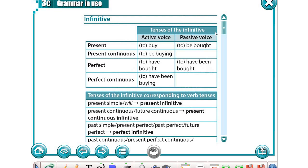Some tenses of the infinitive: in the active voice, if it is in the present, it's going to be to buy, and in the passive voice to be bought. The present continuous, to be buying, and there is no passive. The perfect, to have bought, and the passive, to have been bought. The perfect continuous, to have been buying, and there is no passive. Okay.